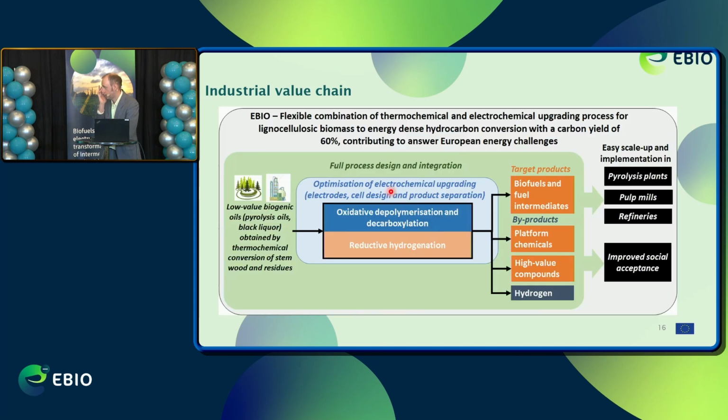And there, as I said earlier, the goal for the electrochemical part was really not to produce a fuel in such an electrochemical cell, but really to stabilize the products in terms of long-term stability, in terms of distillability, in terms of energy content, but also to make the fractionation and the further handling easier.